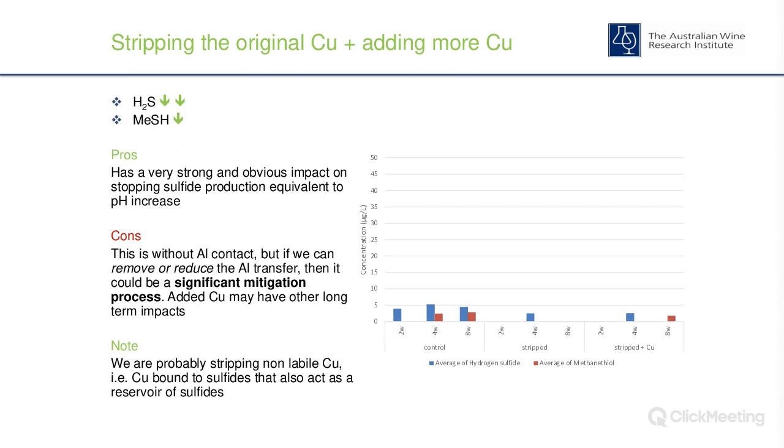Stripping the original copper and adding more copper. We weren't really sure about doing this one, but it does seem to work. So this is really strip the original copper. Do the process to your wine, strip out as much copper as you can. You're removing copper sulfides, and that means you're making the wine more robust and less likely to form stinky sulfides in package. And then adding a little bit more copper, which will be the labile copper. So hopefully we've got rid of all the copper sulfides, so there are no sulfides there. What copper we've got left is only bound up to tartrates.